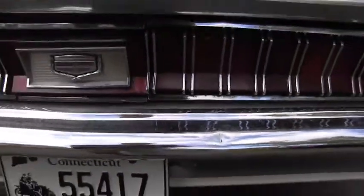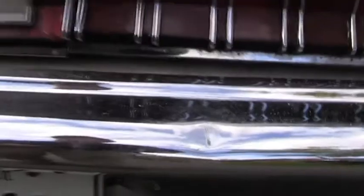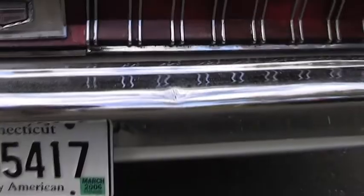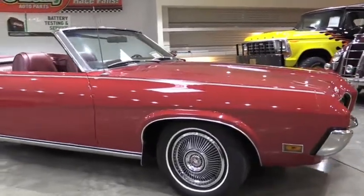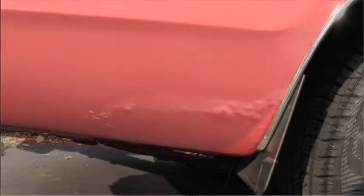When things on a classic car are damaged, dented, or missing, the meter starts running really fast. In other words, it is most often cheaper to buy a car that looks this nice already than it is to make one like this into one like that.